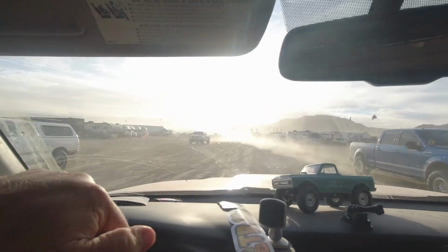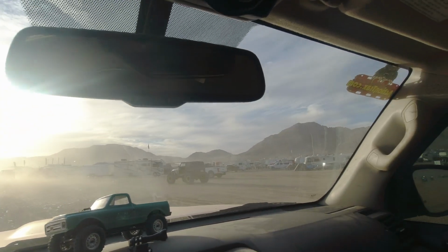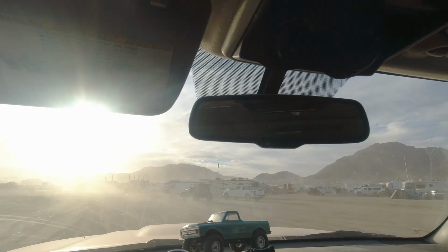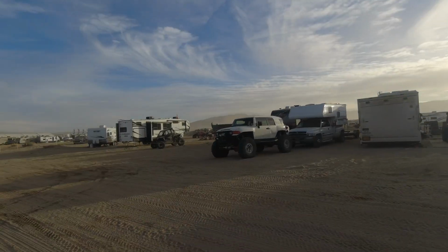The dust is so wild, like you can't see nothing. Cats coming every which way. It's craziness, craziness. This is Hammertown. This is Friday evening. FJ's dope.